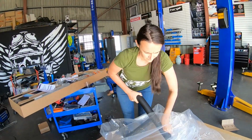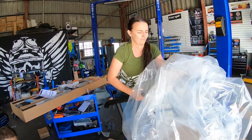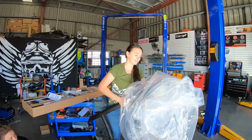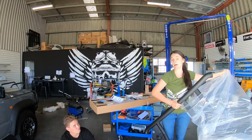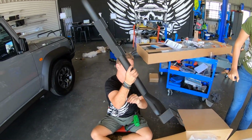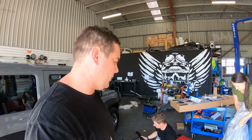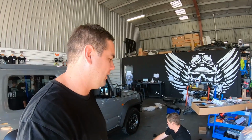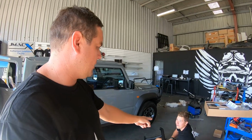Help to get it out. It's probably a good idea rather than just standing there looking at it. How's that going? I think this is the only side step that we've actually picked up one-handed. Oh, there you go. Look at that. Ready. So some side steps from our friends at ARB, or ARB if you want to call it that. I like the ARB a bit better. Don't say what you're going to say.